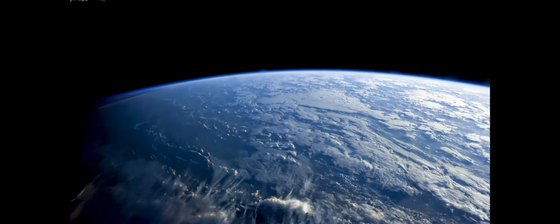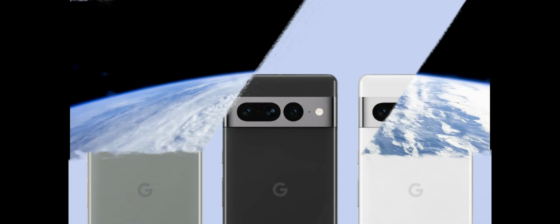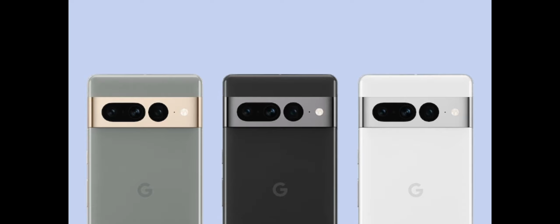Now let's talk about the colours that the Pixel 7 and 7 Pro are available in. It is available in volcanic black, white, and an exclusive colour, hazel sage green.